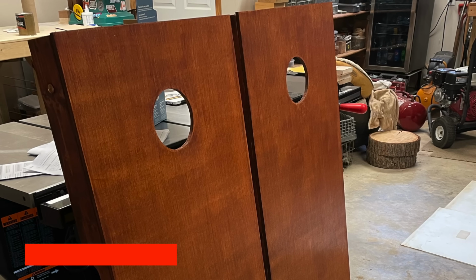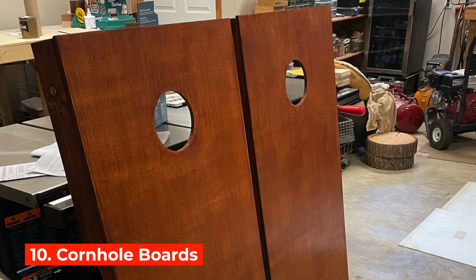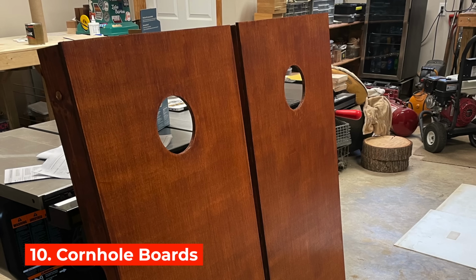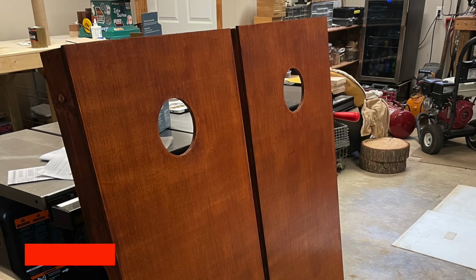Number 10 is cornhole boards. Cornhole boards are probably an intermediate level woodworking project that can actually be more frustrating to make than you would think. However, there's lots of great plans online to help you get the angle of the cornhole board right. And I've seen people make beautiful cornhole boards. I've made a few, I've sold a few of these cornhole boards.